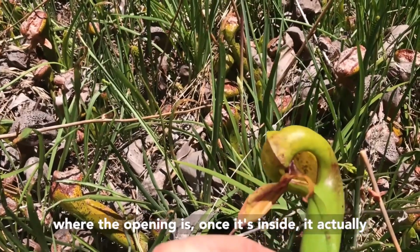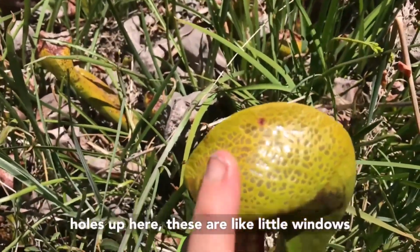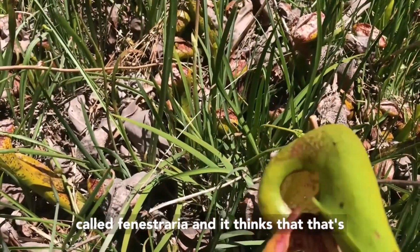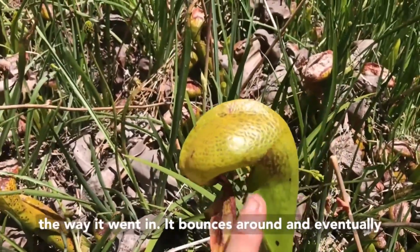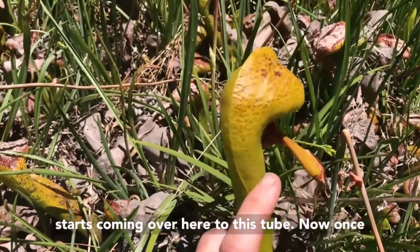Once it's inside, it actually gets kind of confused because, see these little holes up here? These are like little windows called fenestrations. And it thinks that that's a way out. So it kind of bounces around in there trying to get out rather than coming out the way it went in. Bounces around and eventually starts coming over here to this tube.